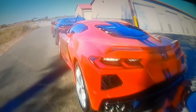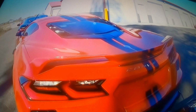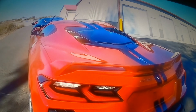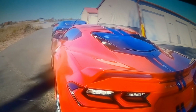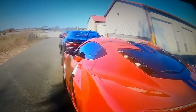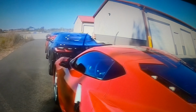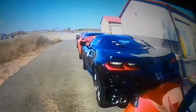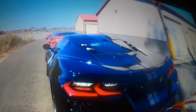Something about having stripes on your car, it just brings it out. Adds that much more of a sportier look to it. As you can see, this black one also has stripes. It has gray stripes on it.